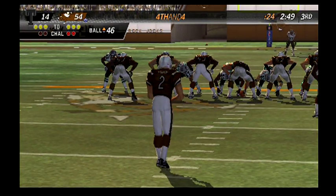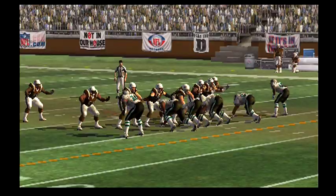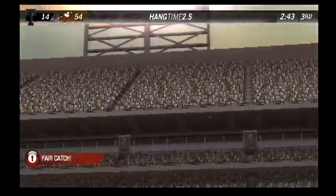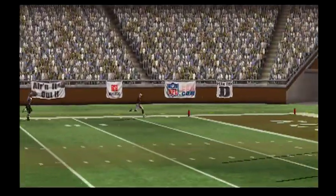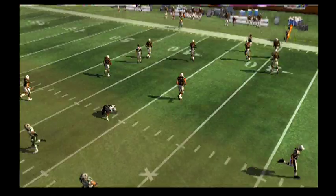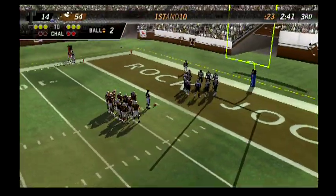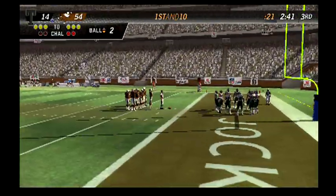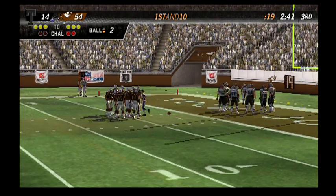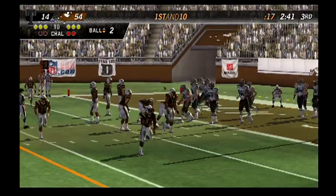Number 37 is back to receive this kick. He signals for a fair catch. How about that one? Perfectly placed. What a beauty. They're going to mark that out at the 2-yard line. And I look for the defense to bring some heat here on first down to hopefully force a turnover or get him in the end zone for a safety. Ball on the 2-yard line.